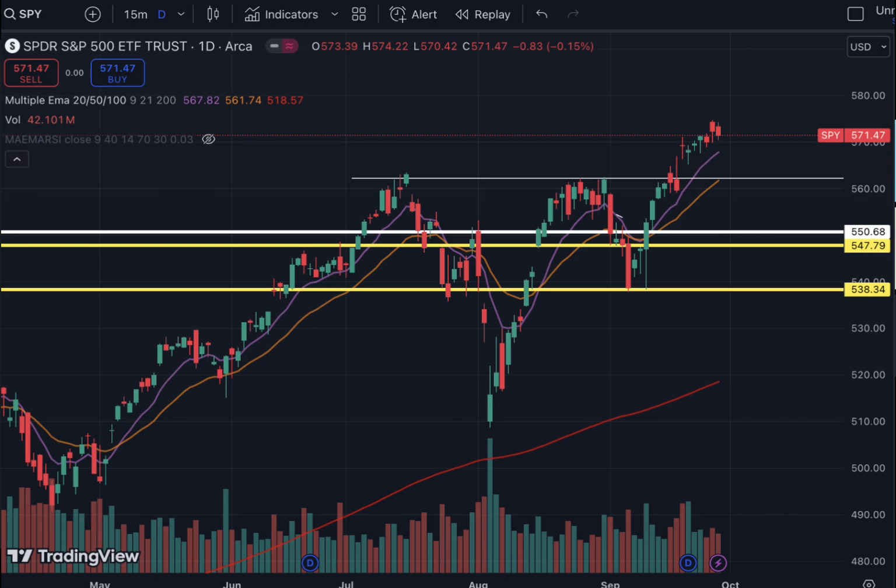Similar story here. This yellow line was previously a resistance. We gapped up over it here. We fell back to it here and gapped down below it. We pushed above and broke out here. We fell to it, this level here, and continued rising. We bounced and continued rising. So those are just the levels you need to pay attention to.